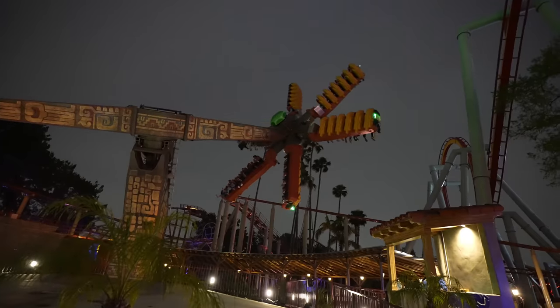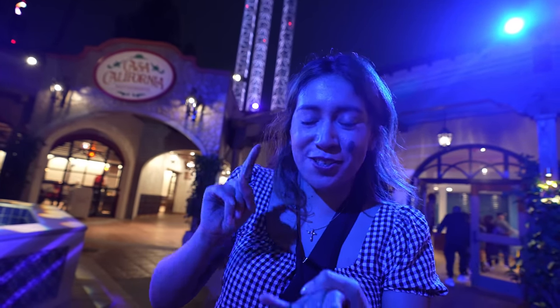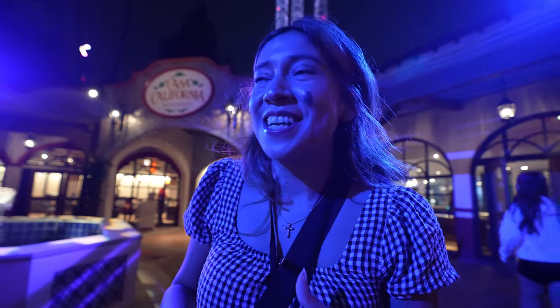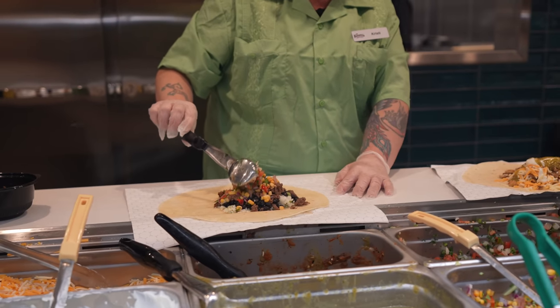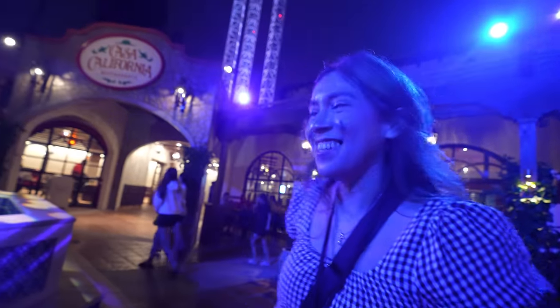So they also opened up a new restaurant called Casa California, and you guys, right there you can make your nachos, your burrito bowls, and your burritos. It's kind of like Chipotle, but it's not Chipotle. It's Knott's version of Chipotle. So yeah, there it is, Casa California.